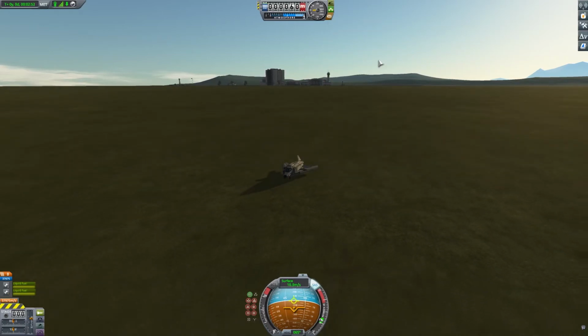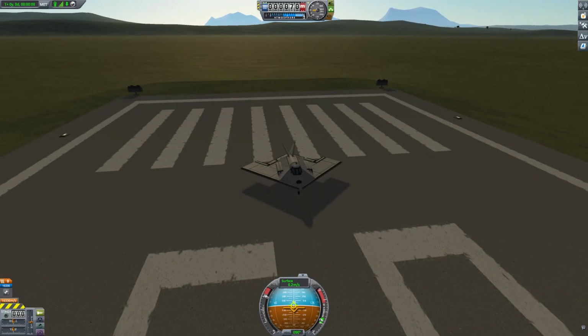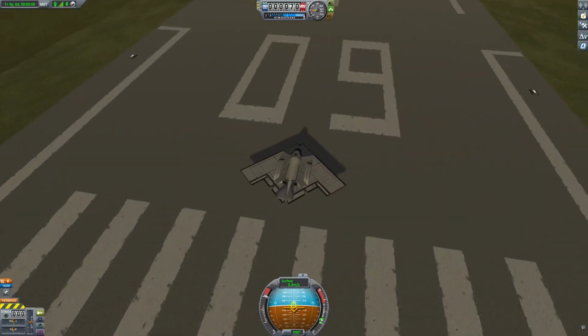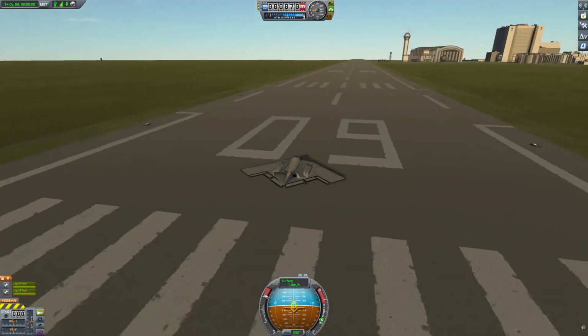So let's move on to our last one now. Something tiny little bit different. Here is our final entrant into the world of the F117 Nighthawk. This is the K117 Whitehawk. I quite like the play on words there. And you can see that it's very much a Kerbalized version of the craft. Start the engines up. It's very much Kerbalized.